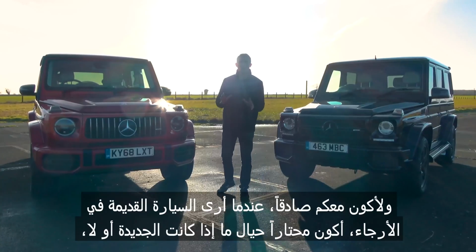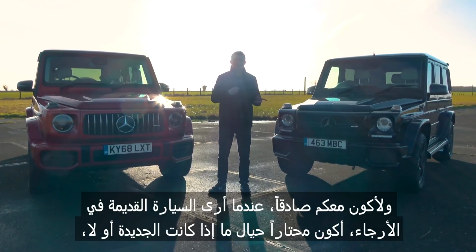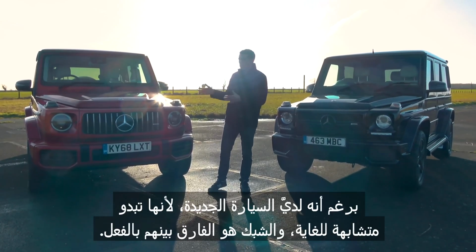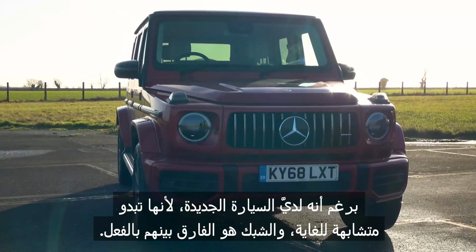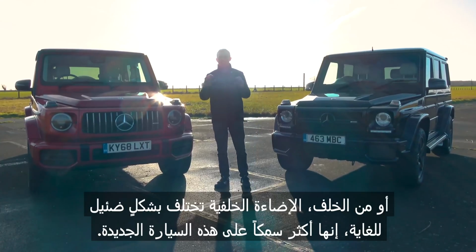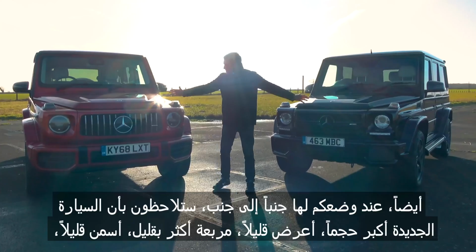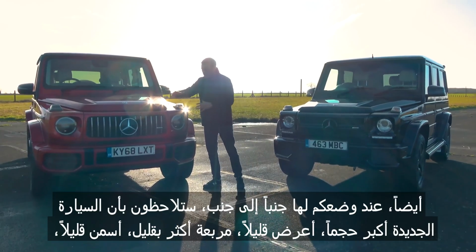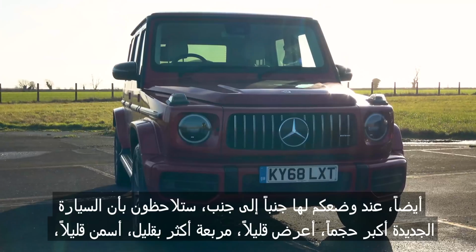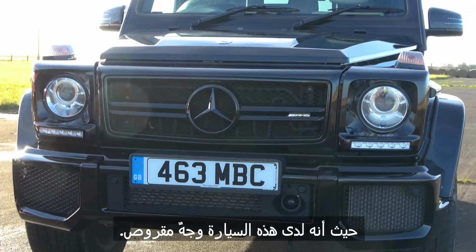And to tell you the truth, when I see the old ones out and about, I am confused as to whether they're the new one or not, even though I've got the new one, because they look so similar, and it's that grille that really does just set it apart. Or at the back, the tail lights are ever so slightly different. They're a bit fatter on this new car. Also, when you do have them side by side, you notice that the new one is bigger, it's slightly wider, slightly squarer, slightly chunkier, whereas this one's got a bit more of a pinched face to it.